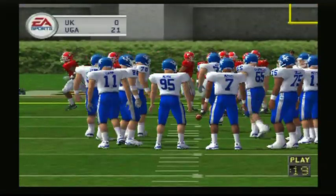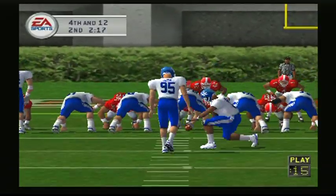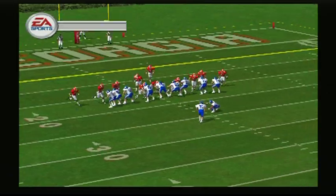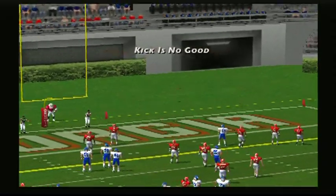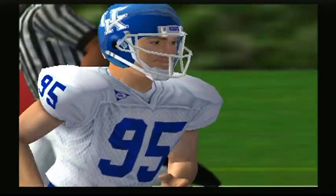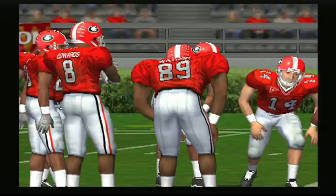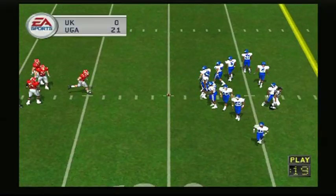Fourth and 12 coming up. Ball on the 17-yard line. Number 95 lines up for the field goal. The kick is up, and he missed it to the right. They'll go to work at the 20.